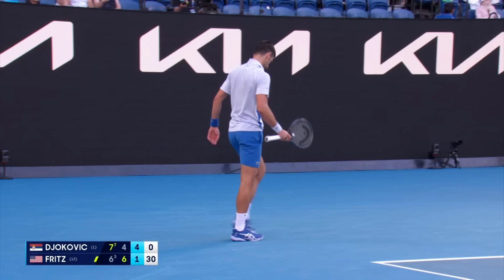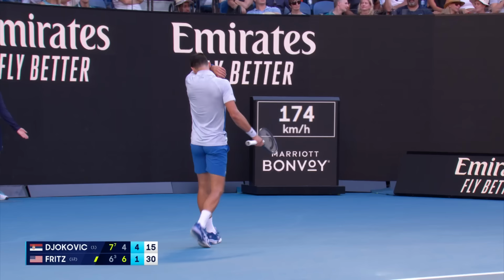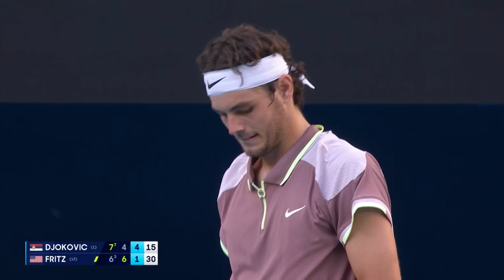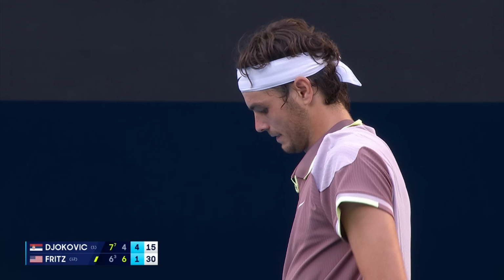Oh, my goodness. The previous point, he must have felt like he was half-volleying everything, and he still won the point. Not a bad serve. Not quite close enough to the line. Taylor Fritz looked over in this direction, and he goes, that was a good serve. Yeah. And then just got taken over by Djokovic. Yeah, it's relentless, Nick, isn't it? Sure is.